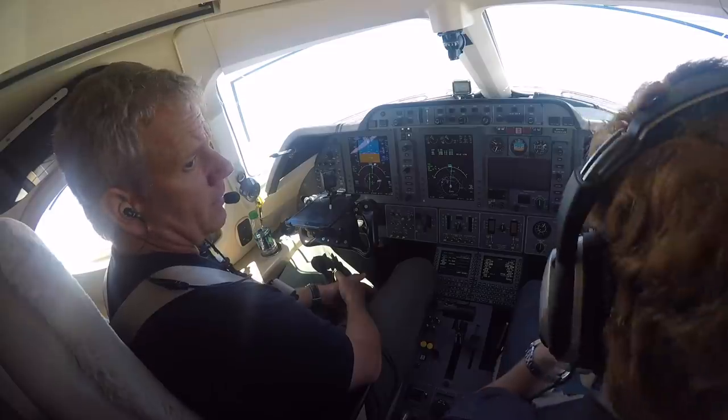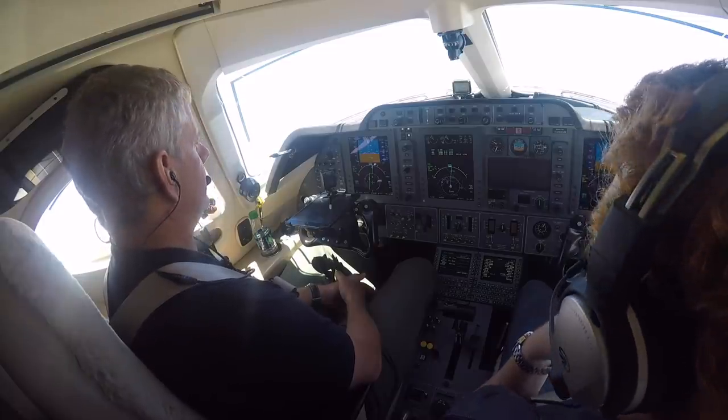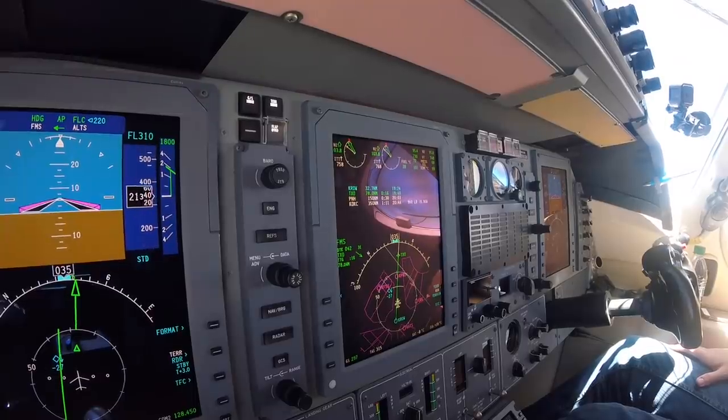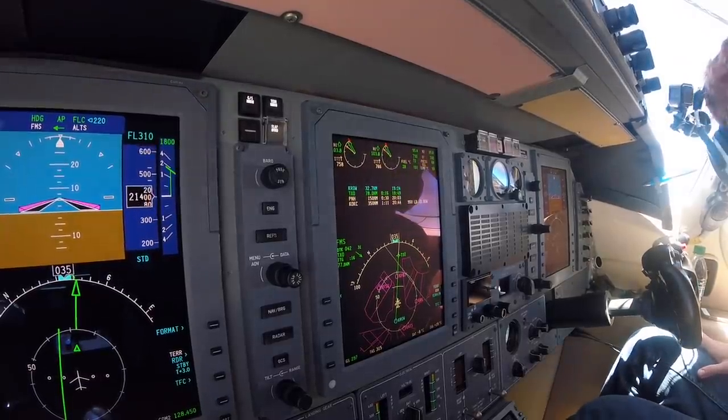Out in the middle of the day, not too many bumps. It is surprising, middle of the day, quite a bit of heat.